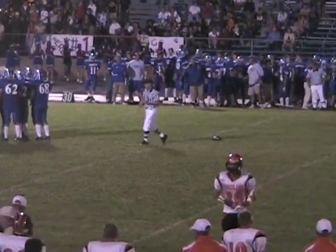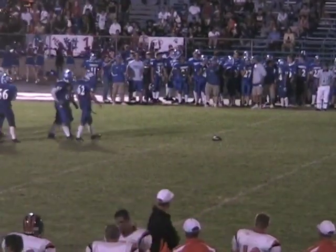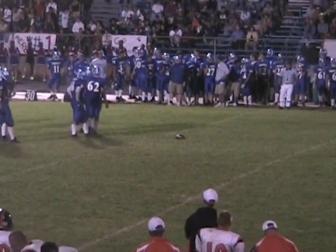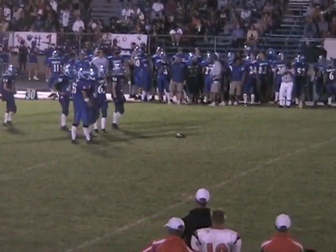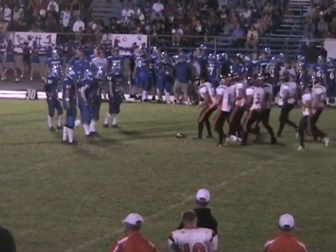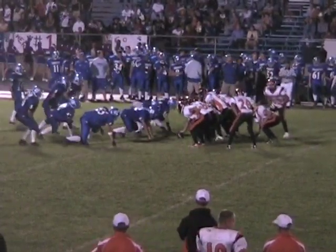On the Emmett 41-yard line. RJ Edwards now in quarterbacking for the Grizzlies. Where is RJ? Junior, I think, isn't he, Shannon? RJ's a sophomore or junior? 12.